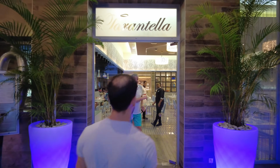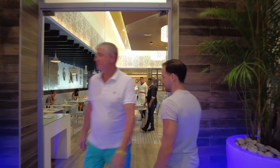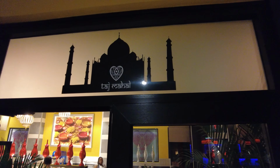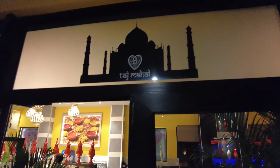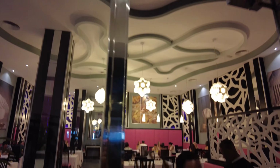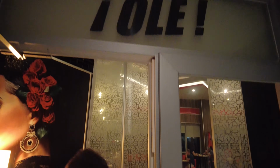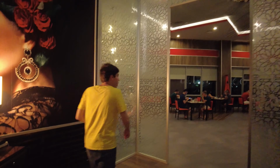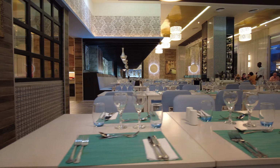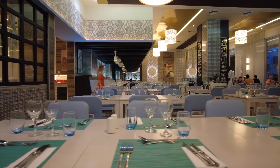You have the Italian called Tarantella, the Asian one called Kaori. There is also an Indian restaurant called the Taj Mahal, a fusion restaurant called the Gourmet Culinarium East, a Spanish one called Olé, and also a steakhouse. Some, like the Italian and the Asian, had a very interesting concept which we hadn't seen before in other hotels.